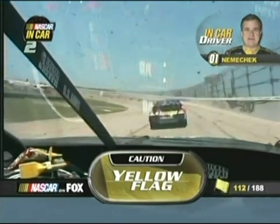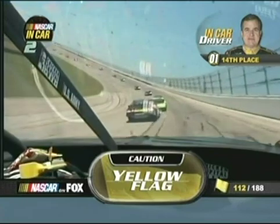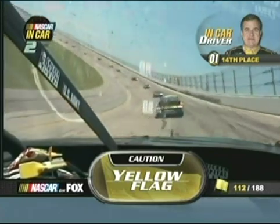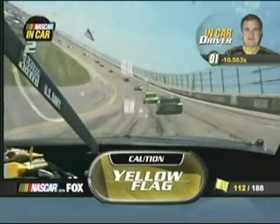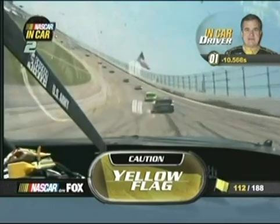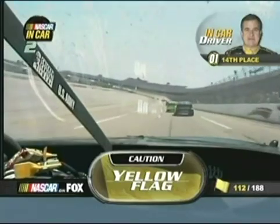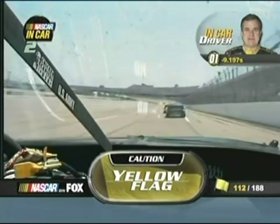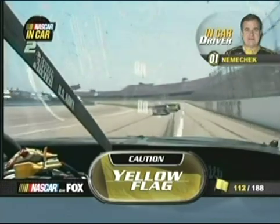Going to be, Clay? Should just be one more lap here. Should be getting to one to go. And we're giving one to go this time by. Comes close. The Fat Max Extreme from Stanley. If any of those guys pit, you pit with them. Negative, nobody came.